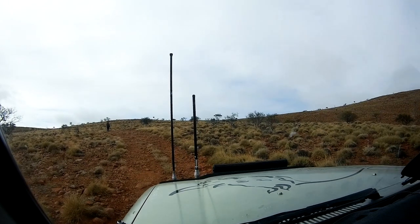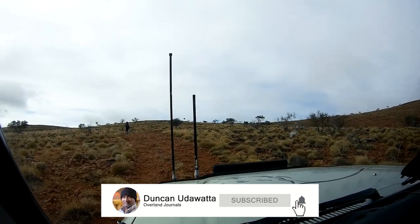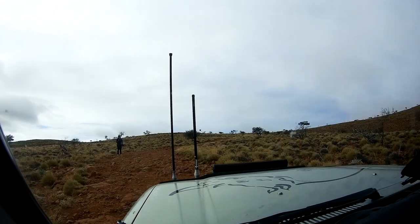It's not a terribly difficult track. It's a steep climb, and at the same time it's very rocky with loose shale, so it can be a bit of a pain. Apart from that, it's not very difficult at all.